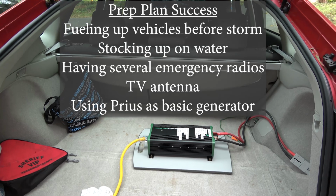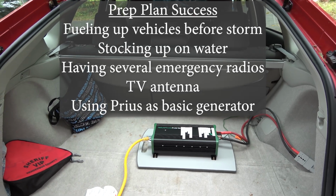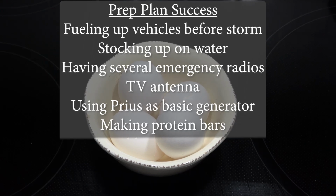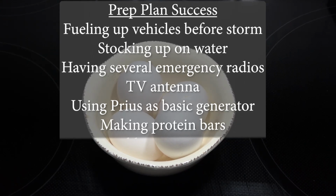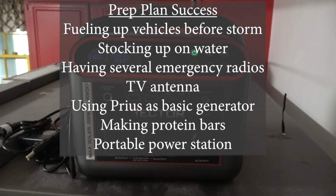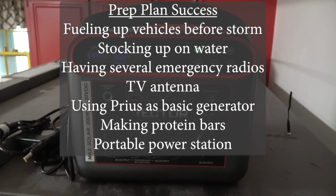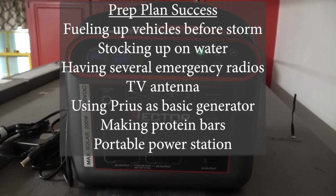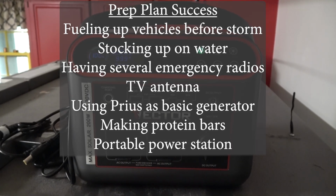It covered us for a total of 10 days while we waited for power to be restored. Prepping food beforehand. In our case, I was only able to make some protein bars and boil a couple of eggs, but those things came in really handy when we got hungry. Our portable power station allowed us to run the refrigerator, plus it backed up the vehicle when we had to take our Prius out and go for supplies.